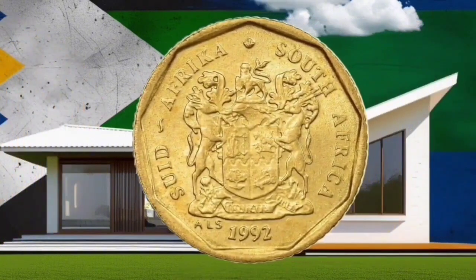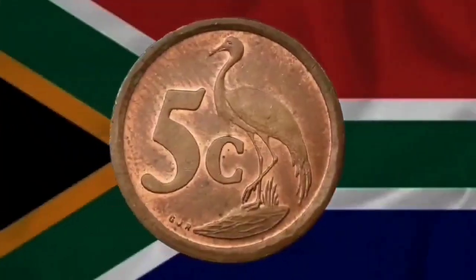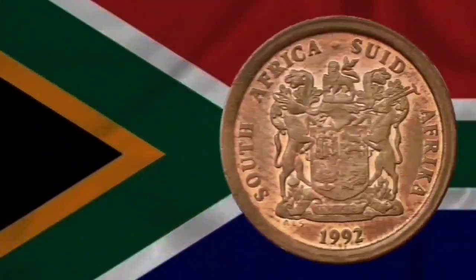When we hold coins like this 1992 10-cent coin, history comes alive. This 1992 5-cent coin, this little copper piece might look simple, but it holds a surprising value and a rich historical background.